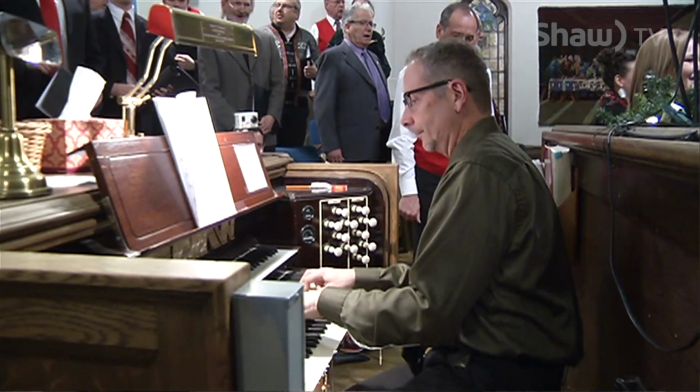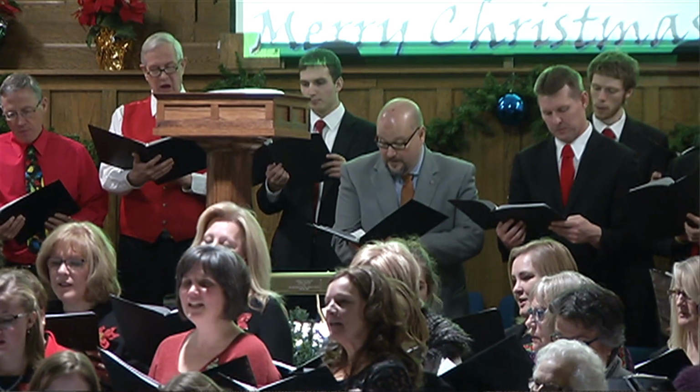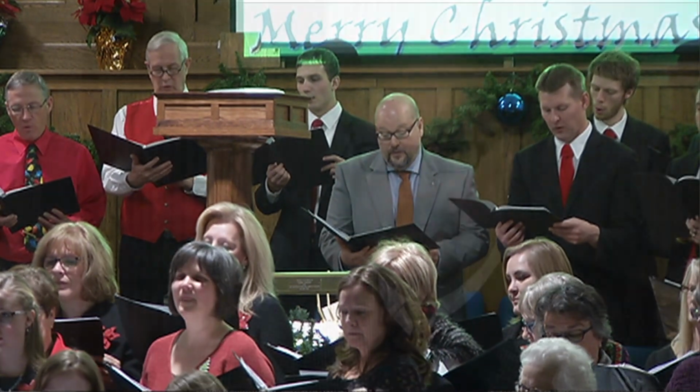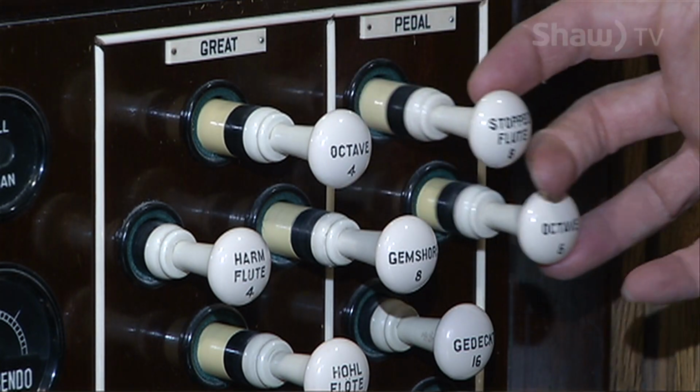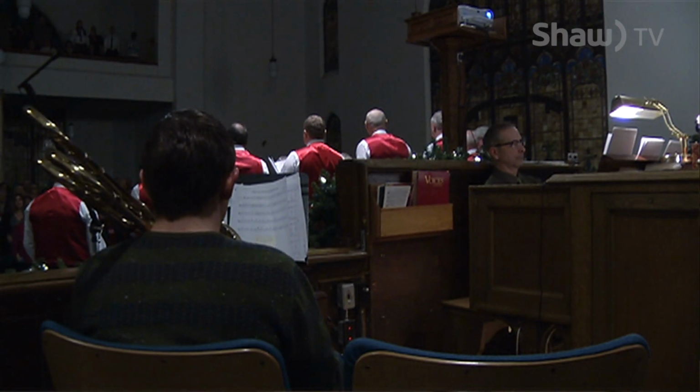We have a 40-voice choir that sings almost every Sunday. We've got a number of people in the congregation who join us and who express their thanks and their praise to God through their voices. And it's truly a wonderful thing, especially with the organ and especially in this room. This one here is unique because it is the largest pipe organ in Medicine Hat.